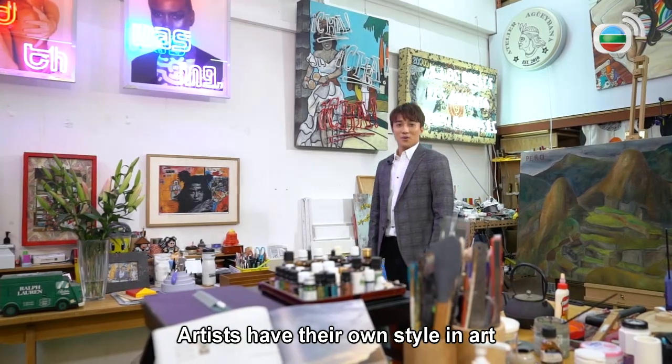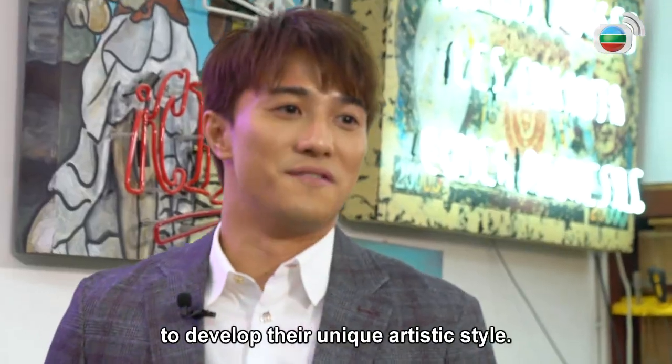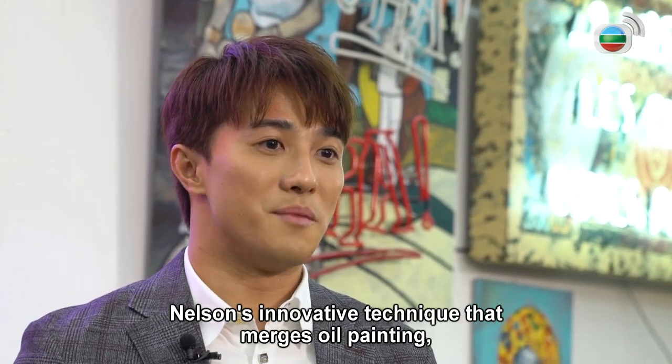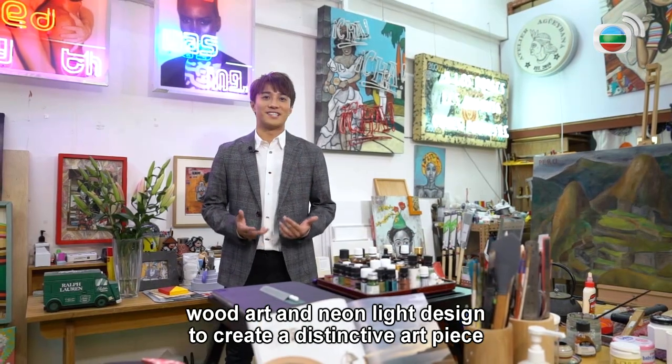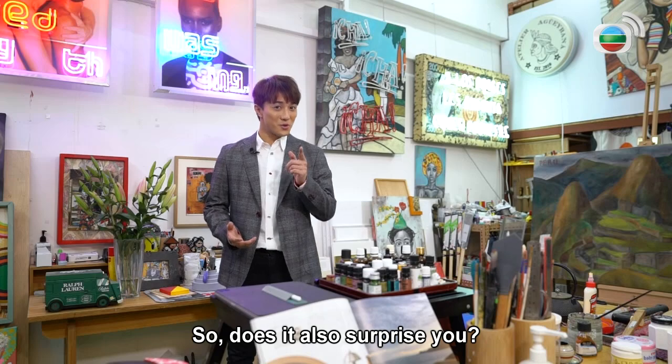Artists have their own style in art, and some of them usually integrate various techniques to develop their unique artistic style. Nelson's innovative techniques merge oil painting, wood art, and neon light design to create a distinctive art piece that is very impressive. So, does it also surprise you?